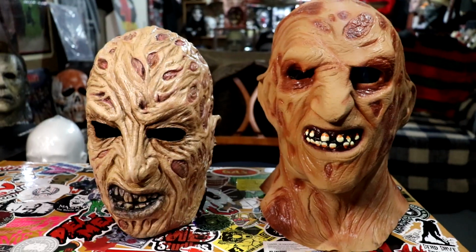First of all, this one, the sculpt on it is crazy. Like it's quite the sculpt, but I was never happy with the mouth. I never really liked the mouth on this mask. But there are a lot of masks out there like this one. Likewise, this is also a Rubies mask. I mean, it's not too bad. The sculpt here is not too bad. There are a lot of masks out there available that are just generic Freddy Krueger masks.